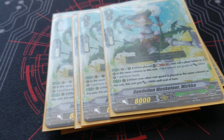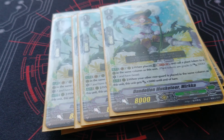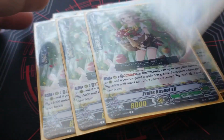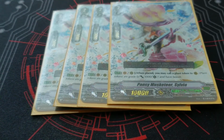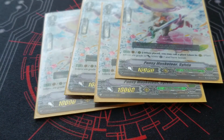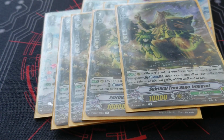For Merca, the best thing to ride turn 1, you get a free token. And arguably the best grade 1 in the deck, Fruits Basket Elf. This card is super good. Grade 2s, for Sylvia, best thing to ride, get a token. For Tree Sage, he buffs his column and draws a card. He's pretty good.